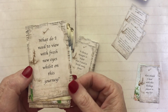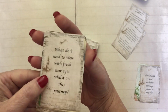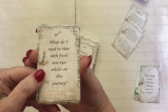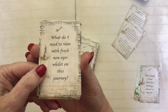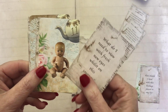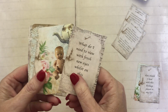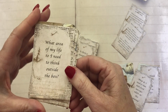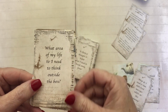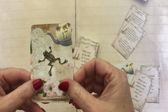Another one, what do I need to view with fresh new eyes whilst on this journey? So have a guess before I reveal this one. Which card do you think this is from? What do I need to view with fresh new eyes whilst on this journey? So if you didn't guess it, it's the child card or the baby card. Babies often have a fresh new view on things, so it's a new outlook. What area of my life do I need to think outside the box? Now that one will probably keep a few of you guessing. And if you guessed frog, you guessed right.